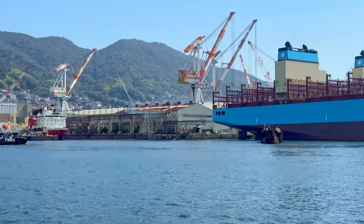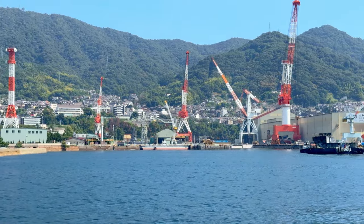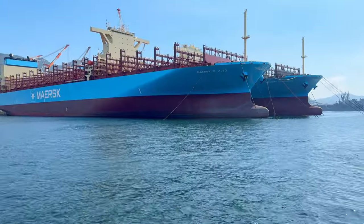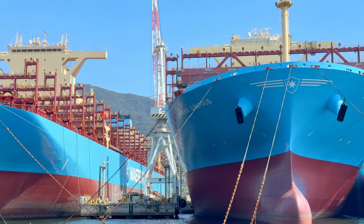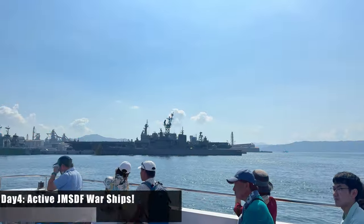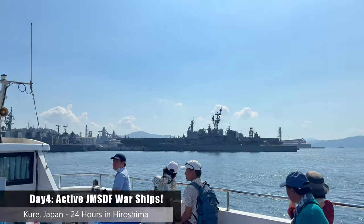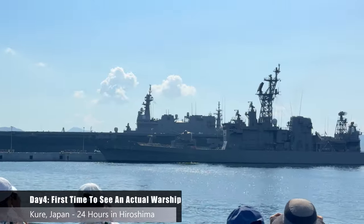Note that the tour guide only explains in Japanese, though this does not affect how awesome it is to see the capabilities of Japan's Maritime Self-Defense Force, or JMSDF. It's the first time we get to see in person an active, formidable Navy's warships and submarines.